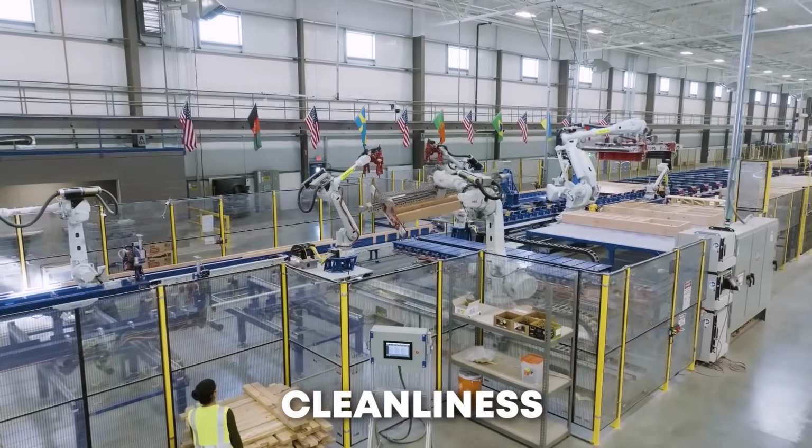The company also wants to avoid any injuries due to repetitive lifting of heavy materials. So, suction lifts, gantries, and conveyor belts do all the heavy lifting and transportation. Cleanliness is another important value to the company.